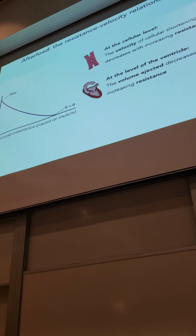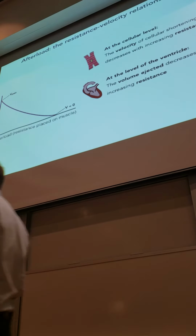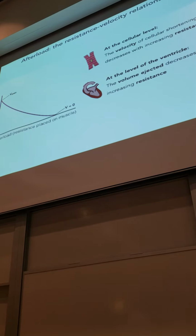So how this works has to do with the concept of velocity. This is a little bit weird, but again, let me draw an analogy to help you understand this. If I have a dumbbell that weighs 1 pound, and I want to shorten my bicep muscle as quickly as possible, I'm going to be able to do that really quick, right? There's a high velocity of that bicep muscle shortening.